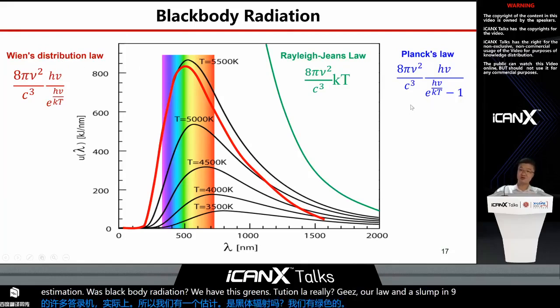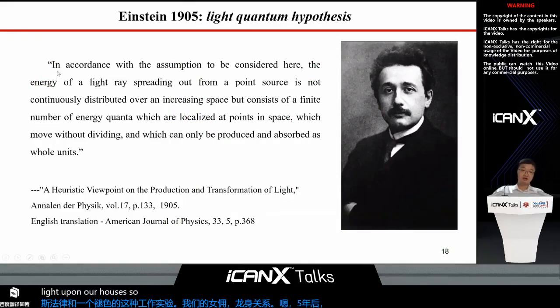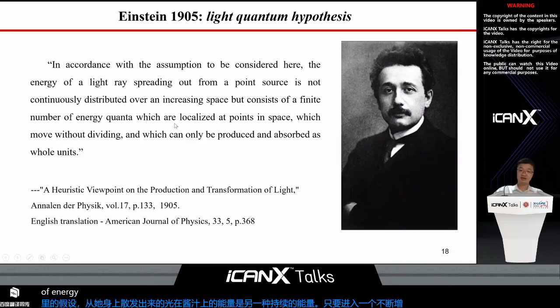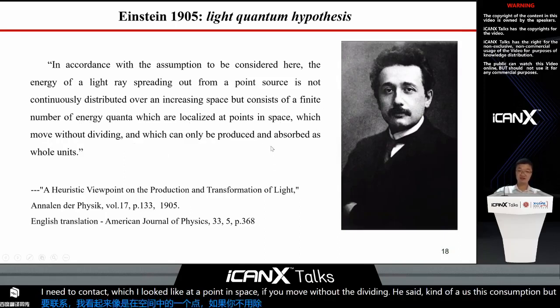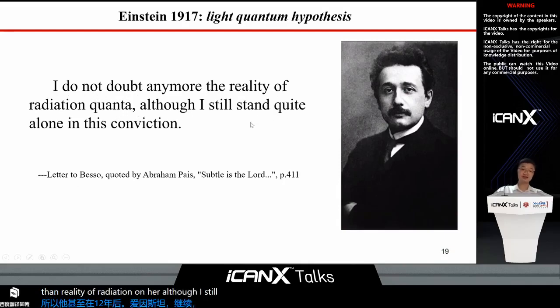In 1900, Planck derived Planck's law, which fit experimentally measured black body radiation very well. And five years later, Einstein made the light quantum hypothesis. He stated that, in accordance with the assumption to be considered here, the energy of a light ray spreading out from a point source is not continuously distributed over an increasing space, but consists of a finite number of energy quanta, which are localized at points in space and move without dividing. At that time, it was a big conceptual jump. Even twelve years later, Einstein commented, I don't doubt anymore the reality of radiation quanta, although I still stand quite alone in this conviction.